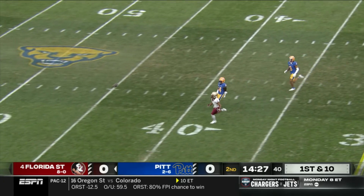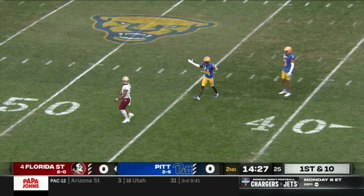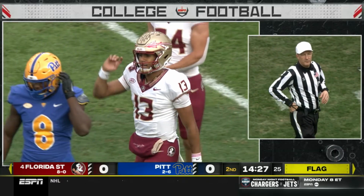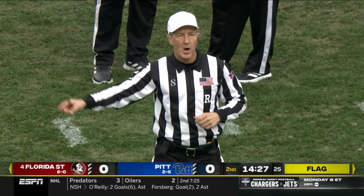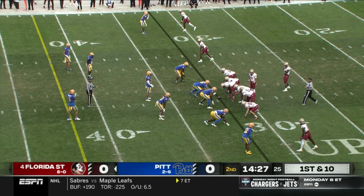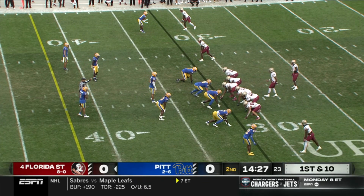Travis taking a shot after the turnover. Incomplete and a flag is going to be called. I mean, that's an easy call. I understand. Pass interference. Defense number 14. Automatic first down. At least 10 to nothing by now, but it's still tied.